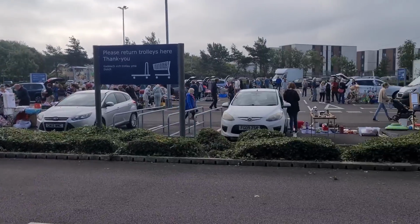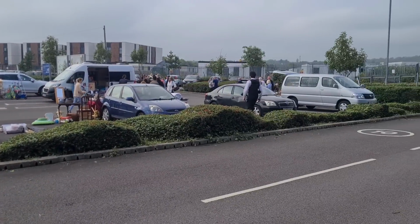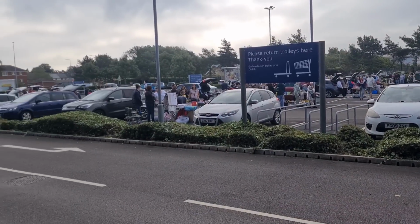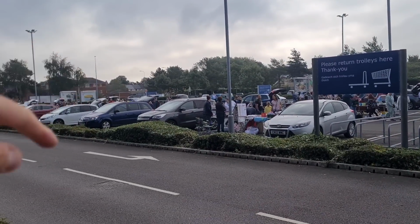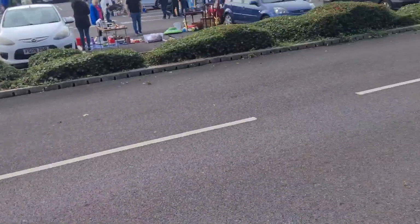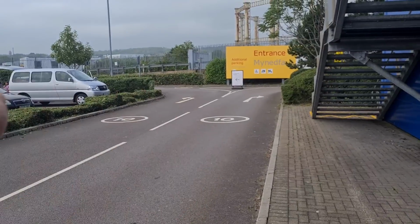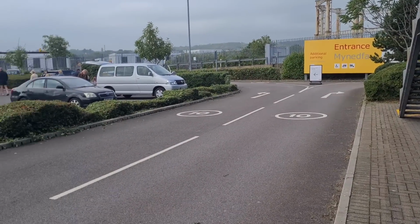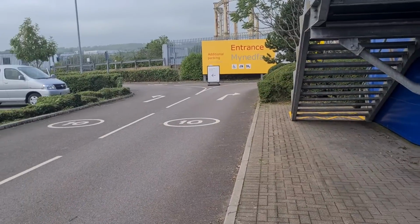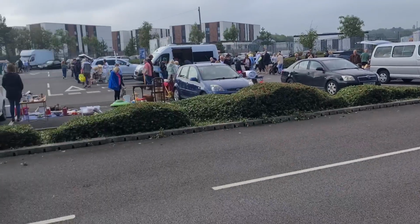So we've probably got about 20 odd sellers. Loads of buyers turning up as well. There is a constant stream of sellers coming in, and there's more space around the back. What I quite like about it, right, is you drive up the entrance and literally the boot sale is kind of on its own. You turn left and it's all self-contained. Any IKEA traffic turns right and it's well out the way.